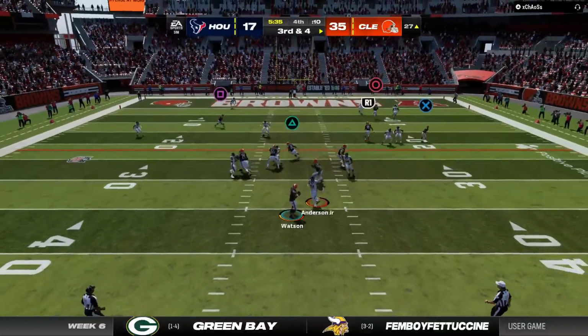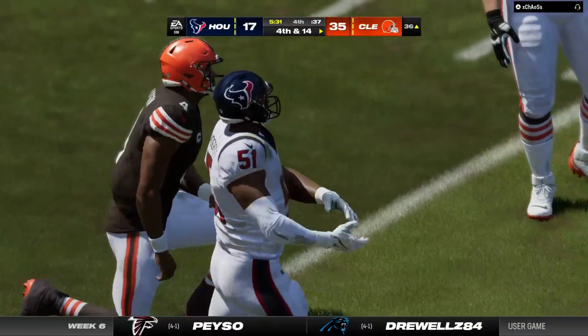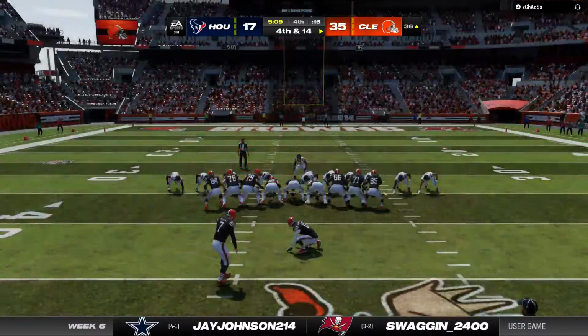Faking the give. Now Watson, under pressure, and down he goes. They sack him back at the 36. That was Will Anderson getting home and finishing the play.